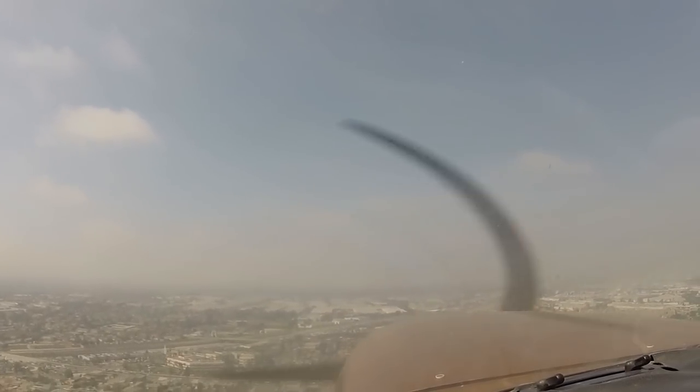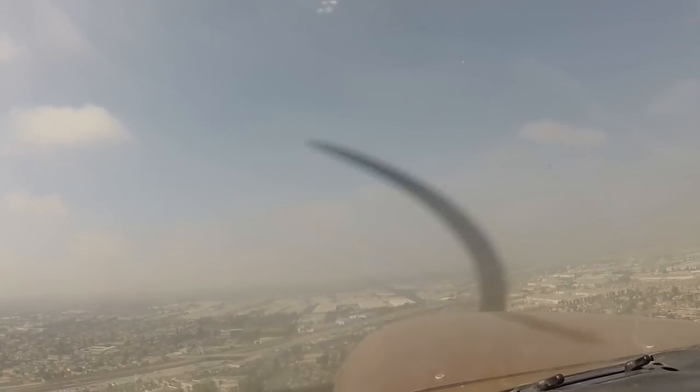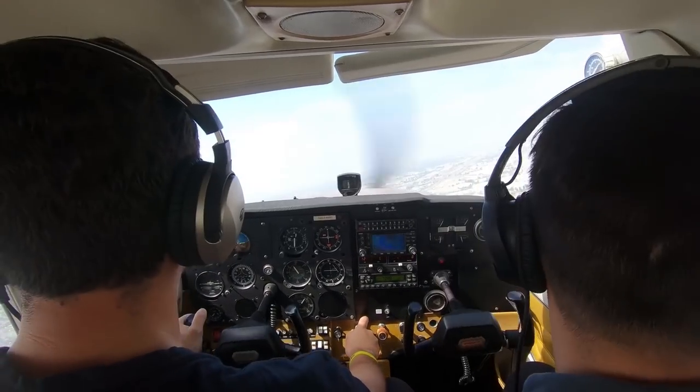Now, I heard you say McDonald's a few times. I still haven't figured out where that is. Can you see it right there? Yep, I see it. So we want to do just past that? Yep, right here. This is Beach Boulevard. So that's Beach Boulevard.